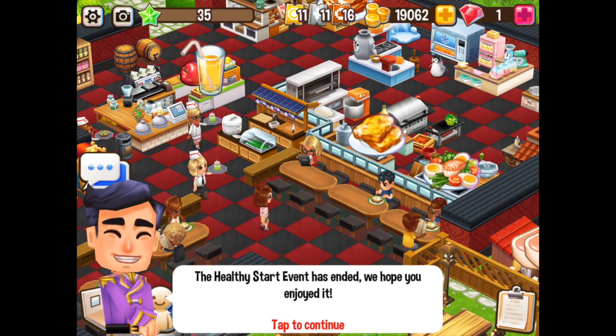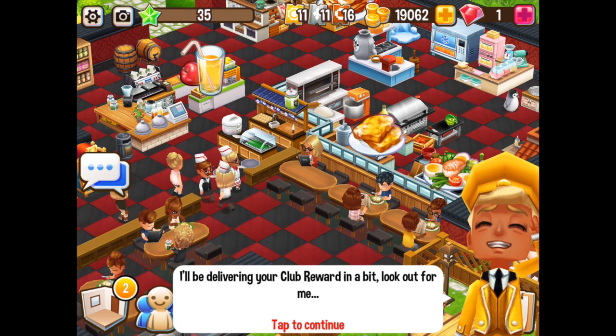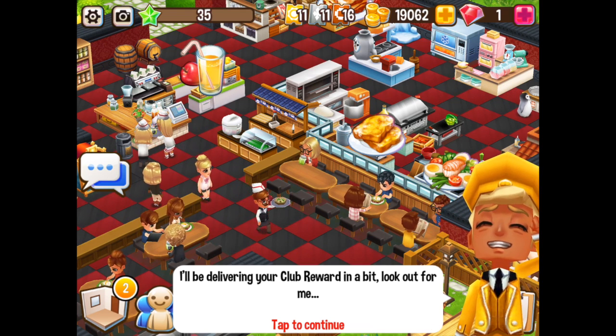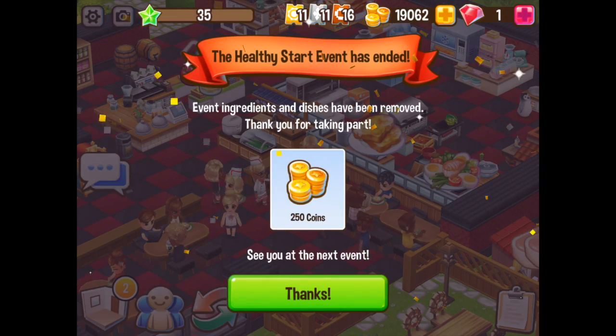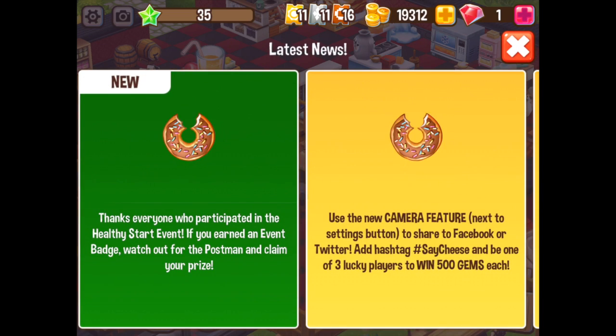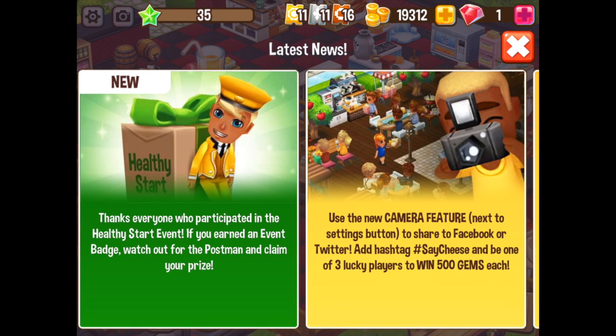Now, the event's over, my event master's telling me it's done, and the golden man is advising me to keep an eye out for him because he's going to give me my key reward. In the meantime, I'm getting 250 gold coins. Perfect. The event's over. Thank you everybody who participated. I really hoped you enjoyed it.